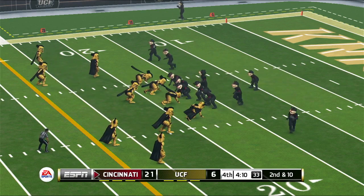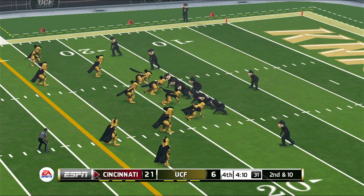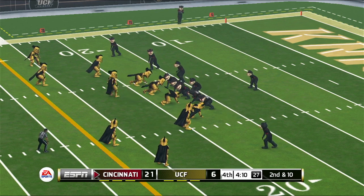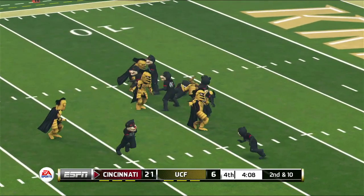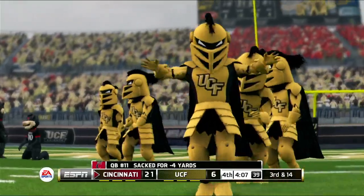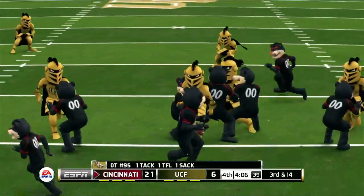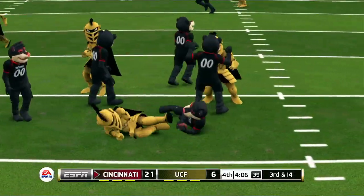From their own 17-yard line, second down. Let's go! Flag 68! Watch the motion! 68! And they got it. Man, these guys can be aggressive. When you stand back there and take hits like that, you definitely are going to feel it the next day.